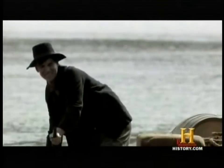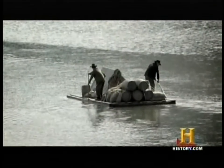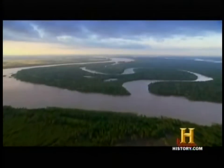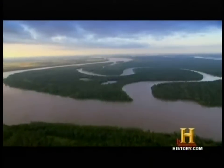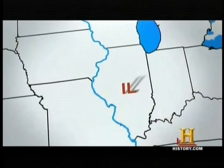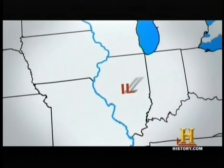And it all starts with riverboats. In the early 1800s, when our country was just starting out, rivers were the first highways and drew many of our state's borders, like Illinois. In fact, Illinois would have gotten a different shape if it weren't for the mighty Mississippi.